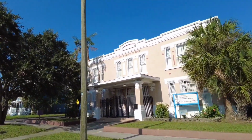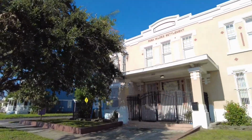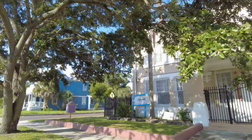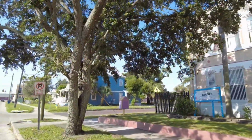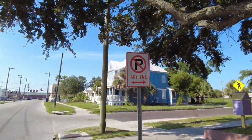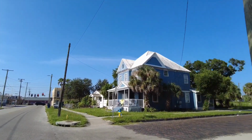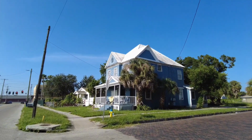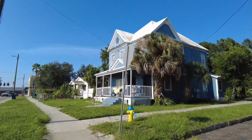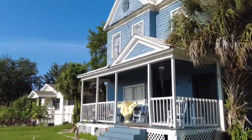In front of us is the Rosa Valdez settlement. This was actually set up, I don't have the year on hand, but this was set up as a schooling location for the children of the factory workers way back in the day. It's kind of a cool front patio ornament.